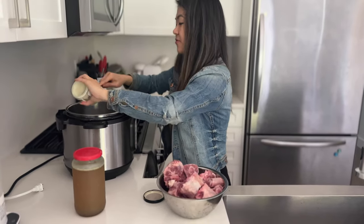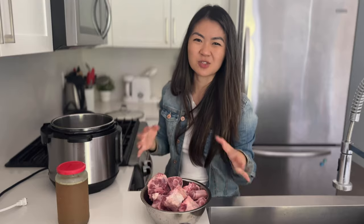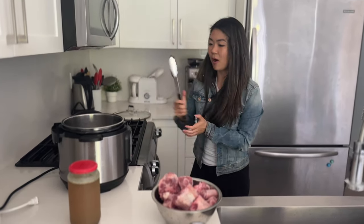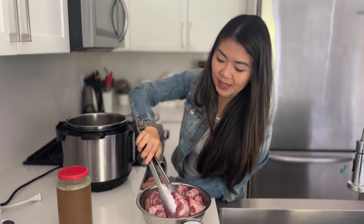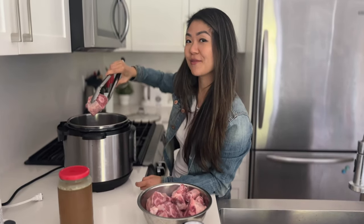The oxtails have some fat on them already, so you don't need a ton of added fat, just enough so that the oxtails don't get too sticky on the bottom, because the pot that the Instant Pot comes with isn't a traditional non-stick. I'm going to sear these in batches, just trying to get some brown color on the outside. This process takes a few minutes, but it's worth it. It actually comes out a lot better when they've been seared.